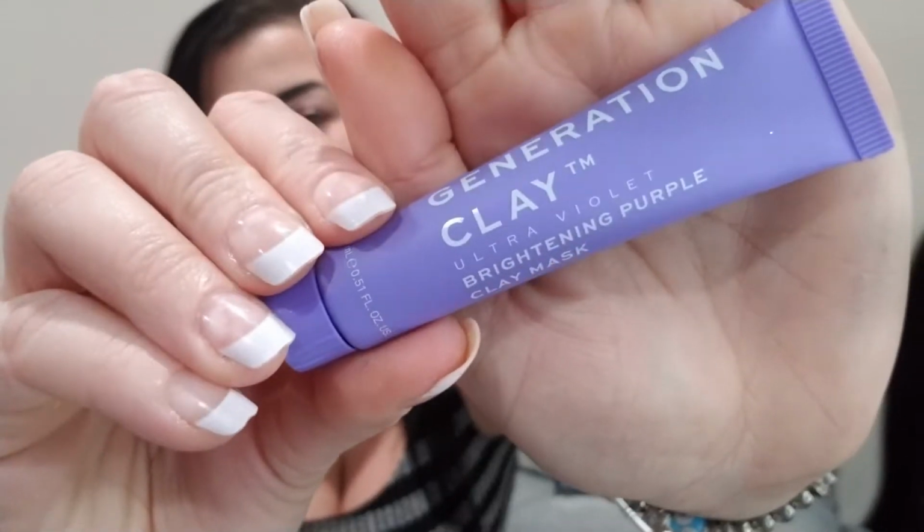And our final product is Generation Clay Ultraviolet Brightening Purple Clay Mask. So I guess it's just how to visit generationclay.com for details. That's a little frustrating. I don't think they should be saying your how to use it is on a website, but to each their own. It has its protectant on it, and I'm not gonna use it anytime soon. So we'll leave that on there.